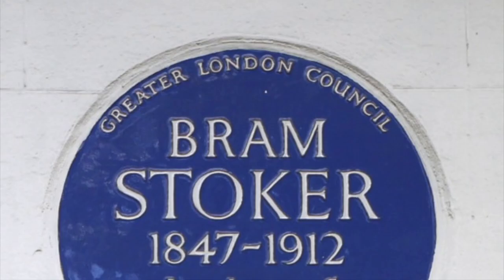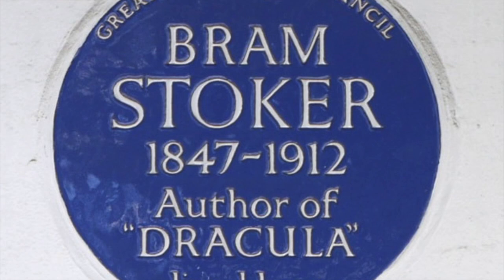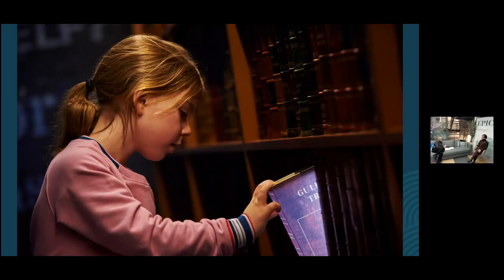There's a place called 138 Piccadilly, and this is a listed Grade 2 building. And scholars of Bram Stoker's work actually have identified it as one of Dracula's houses. Most of the buildings described in Stoker's work were destroyed in the London Blitz.